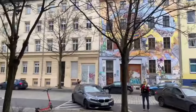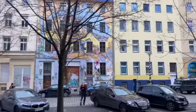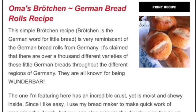And yes, here's my view from across the street. I have a little balcony too where I can see all this stuff and it's awesome. So, back to the cooking.